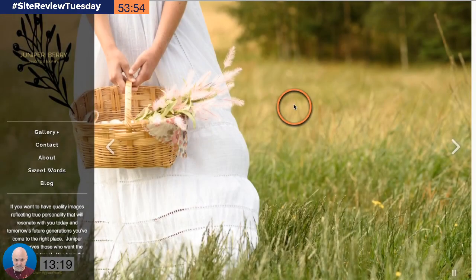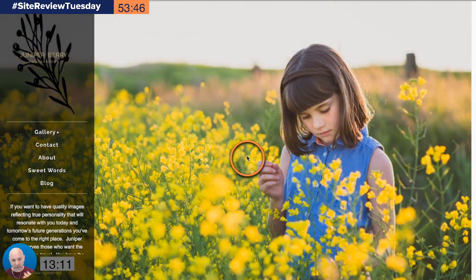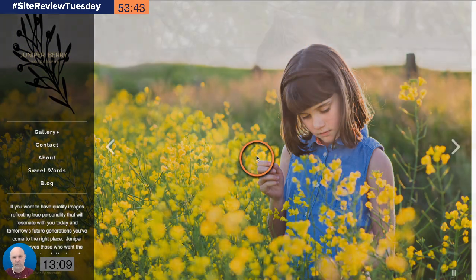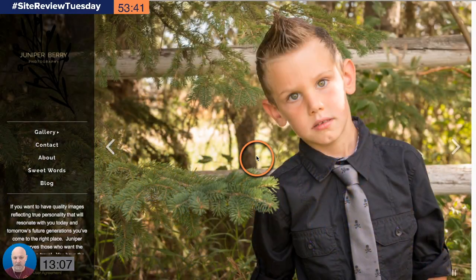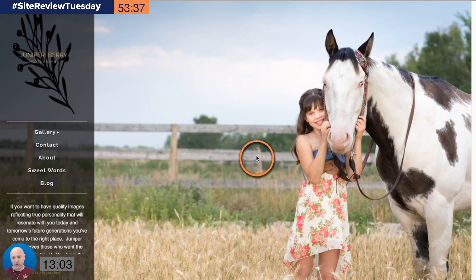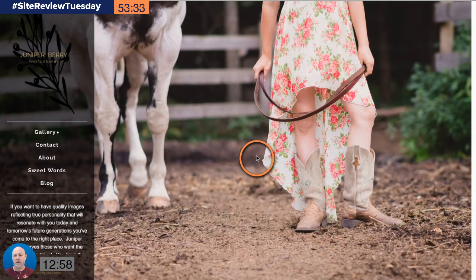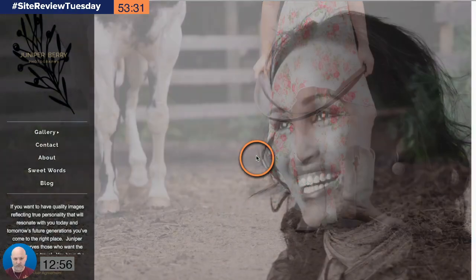Okay, so your homepage I think is great. I like that you're using this sidebar layout. I think it works really well. You've gone through, it looks like you've really been conscious of the images that you've picked out for your homepage. I don't see anything that's blown up out of proportion or anything that's odd looking. Everything is really focused on fitting the screen and really what you do, the type of photography you do.